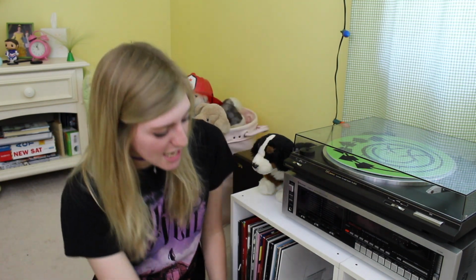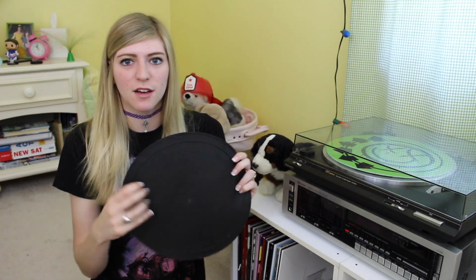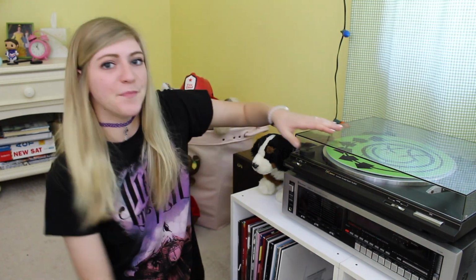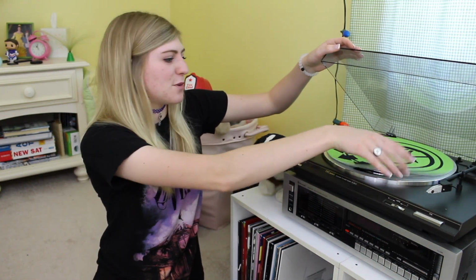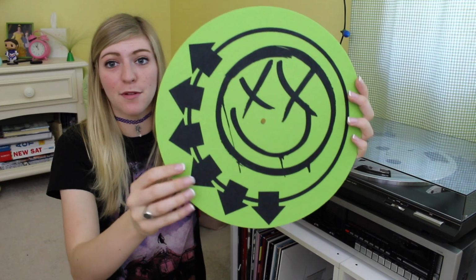And then, just to top this whole thing off, not only did I get this and some stickers, and this is beautiful, but I was not expecting this. It also came with the felt turntable mat, which, as you can tell, is now on my turntable. My turntable originally just came with this black rubber mat, which is what I've been using since I got it. However, Blink sent me this green felt mat, which I will take off here and show you guys. And this is so, so cute. It's just a green felt turntable mat.